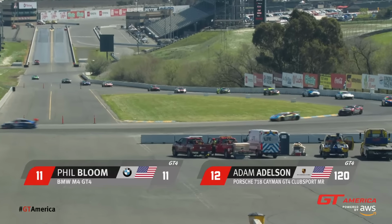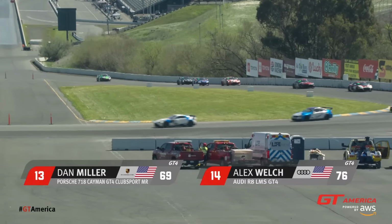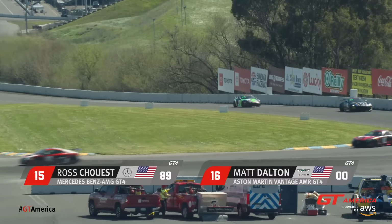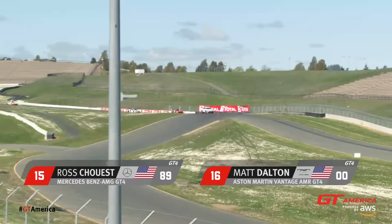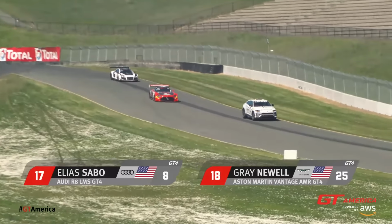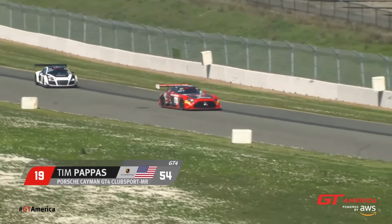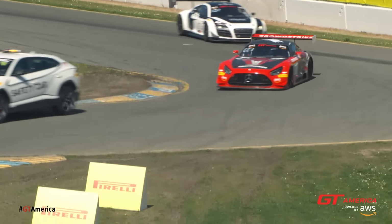Been a little while, though. He is the pole sitter in GT4, starting in the outside of row 4. Sean Quinlan, Jason Bell, row 5. Phil Bloom and Adam Adelson in row 12. Dan Miller, Alex Welch, Rosh West, and Matt Dalton. Elias Sabo, Gray Newell lining up in row number 9, and Tim Pappas did not set a lap in qualifying. Is scheduled to start at the back of the grid. Not sure what the problem was with the Black Swan Racing team. Hopefully he's been able to answer the call.